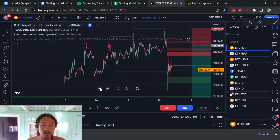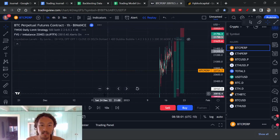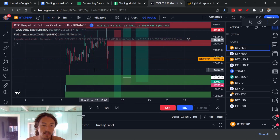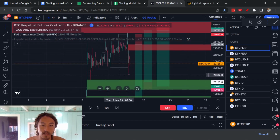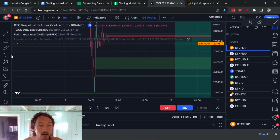Again, this is what I call an inside ladder. This is where the liquidity is taken and then created. So it's going to sweep all these lows. This high should stay intact because of this violent move against, and the first inside rung of the ladder should be created here.